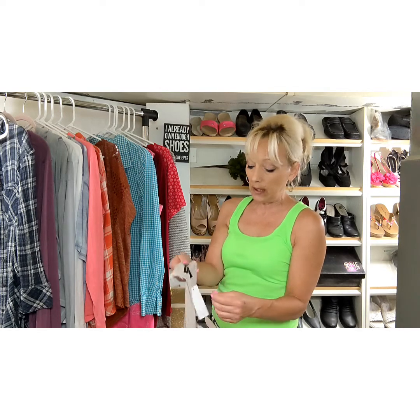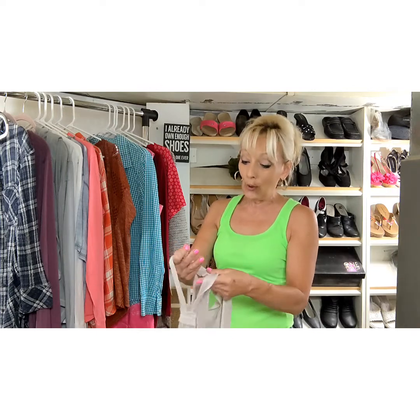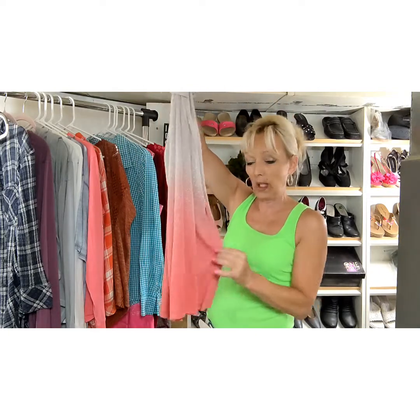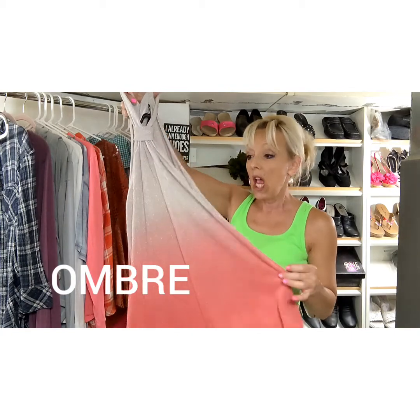This is a White House Black Market. It was new with tags. I was a little hesitant because, I tell you what, sparkly stuff, I have a hard time selling. Metallic. However, this is a really cute top, and it's new with tags. It's ombre. That's what it's called, where it kind of fades to another color. Ombre would be A-M-B-R-E. But it's like metallic, it's sparkly, but look, it really is a beautiful top.